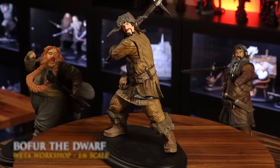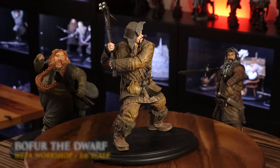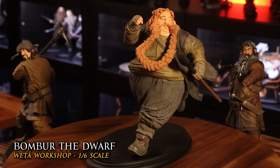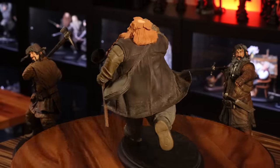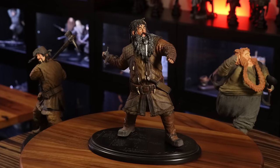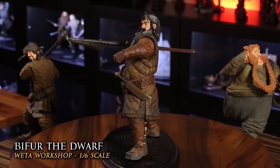And the final three. First, Bofur the Dwarf. The fastest of the dwarves, Bombur. And the last of the 12, the axe stuck in his head, Bifur the Dwarf.